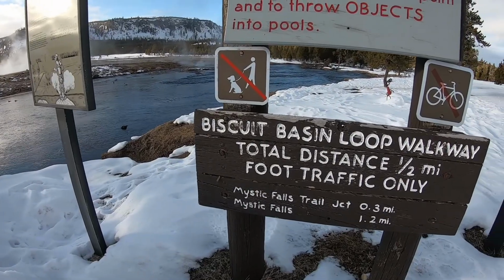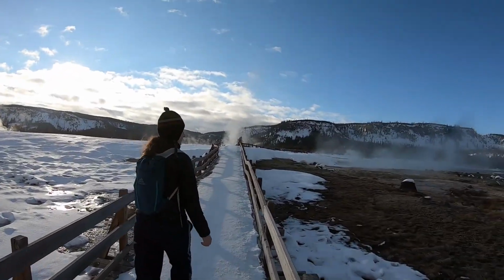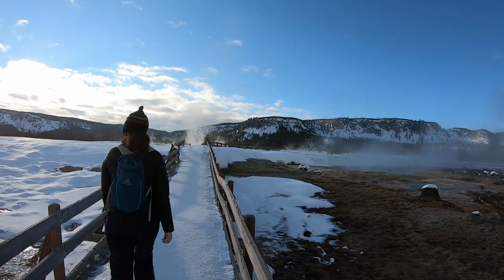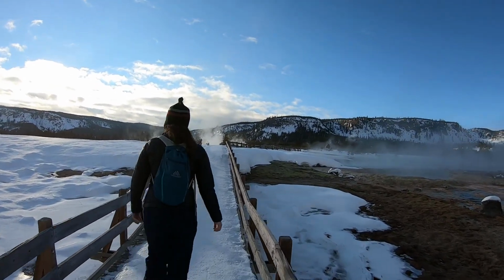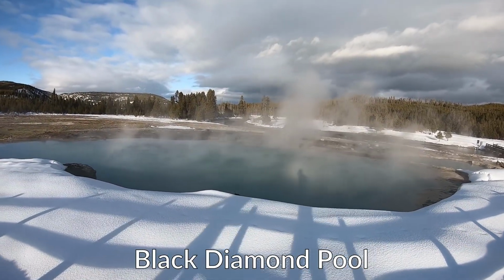We're at the Biscuit Basin Loop Walkway. So one of the main reasons we came to Yellowstone National Park in the winter was to avoid the huge crowds that flock here during the summer. And one of the examples of that can be seen here. We just arrived at Biscuit Basin, right down the road from Old Faithful, and Nicole and I are the only ones in the entire basin. So now we get to enjoy all these glaciers and pools in pretty much solitude.